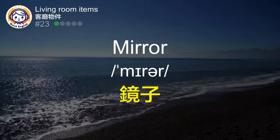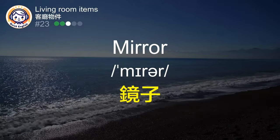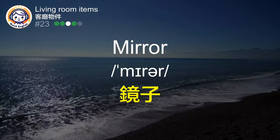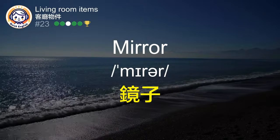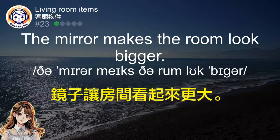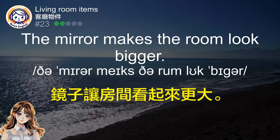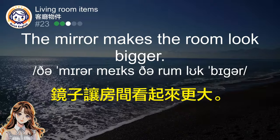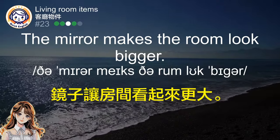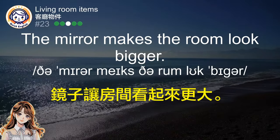Mirror. 镜子。 Mirror. The mirror makes the room look bigger. 镜子让房间看起来更大。 The mirror makes the room look bigger.